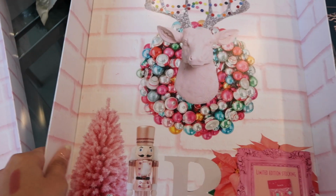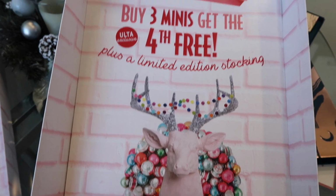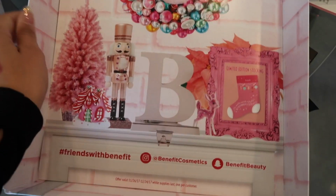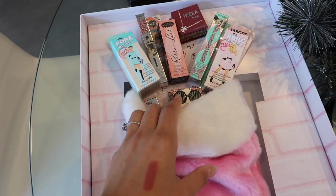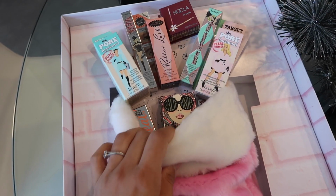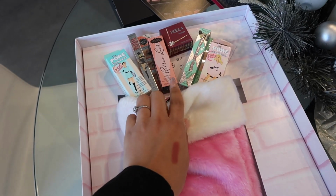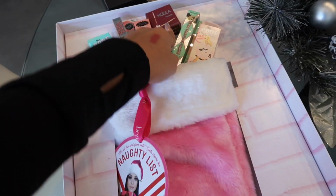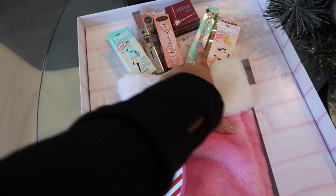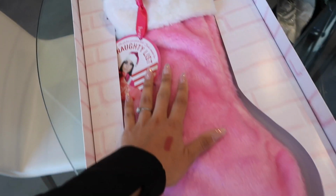They're having an exclusive deal with Ulta. If you buy 3 minis, you get the 4th one free. So now you guys know if you wanna go take advantage. I'm super sure that I'm gonna be bringing most of these products with me to New York because they're just like the mini version of the ones that I use on an everyday basis, like my primer, my bronzer, my conditioning primer, which is amazing. And then my brow pencil. So thank you so much to Benefit for sending this over.